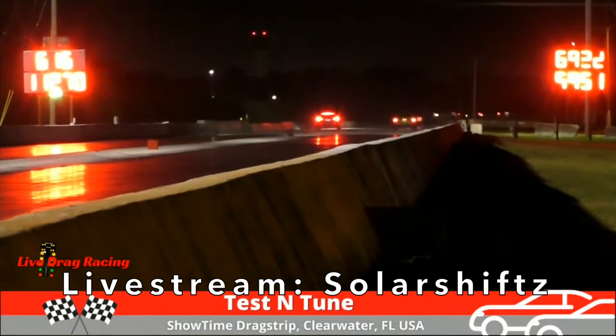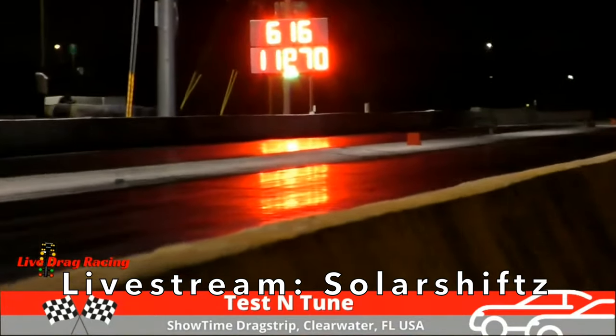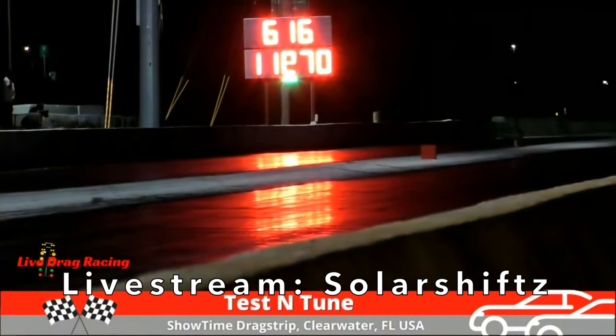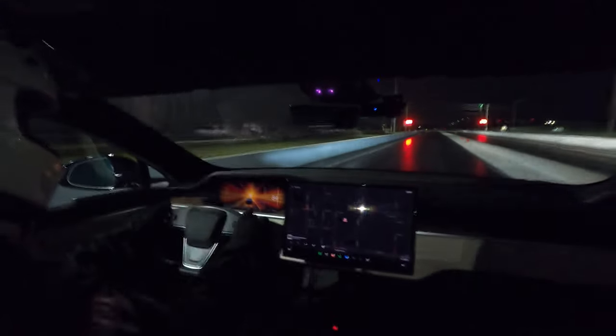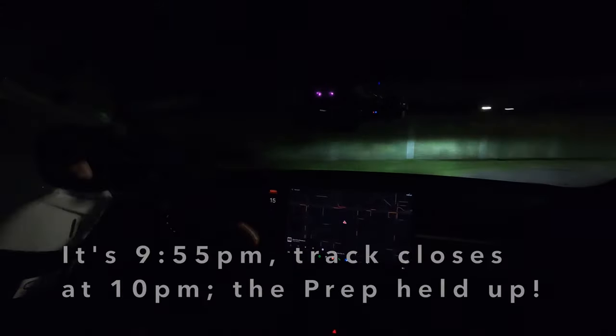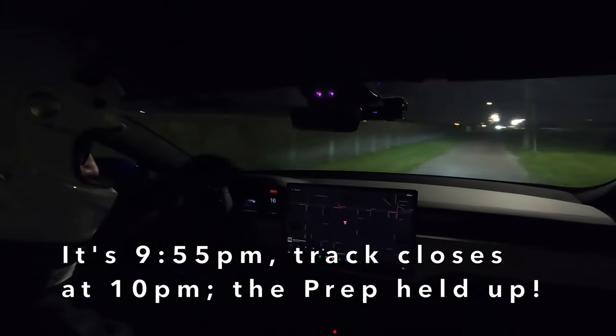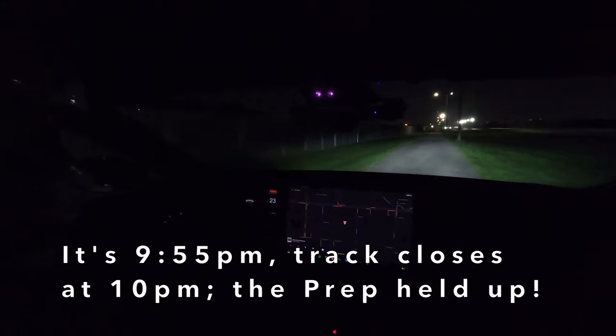Andrew takes the win, 6.16. The Foxbody went 6.90, and he got the hit too. Hit in maybe like 20, 30 feet. Felt like we hooked up pretty good. The track really performed for us tonight. This is 9:55. They're closing in 5 minutes. They're sending down the last couple pairs.